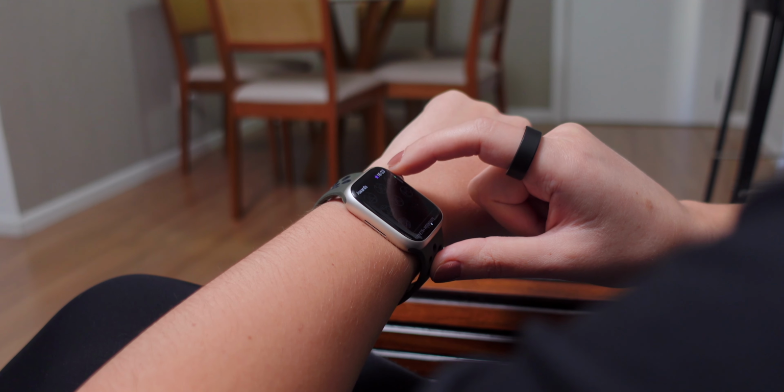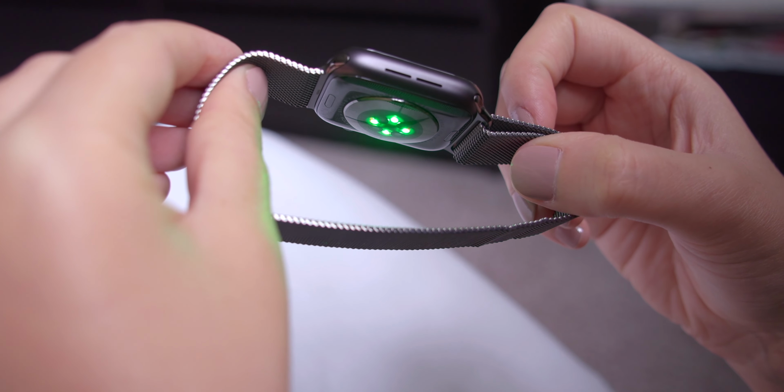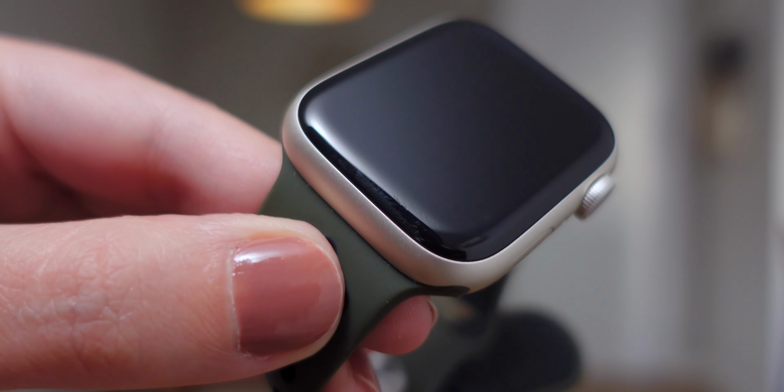However, I think it's important for you to consider these things that I've listed when deciding to upgrade or, of course, buy a new Apple Watch. My user experience practically didn't change at all in this transition from the Series 5 to the Series 8, and the most I can say is that the screen is slightly bigger on the 8, and I do like that.